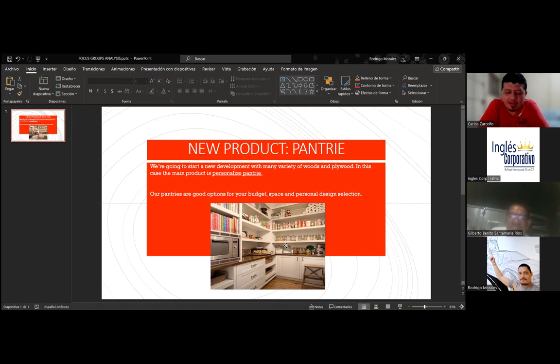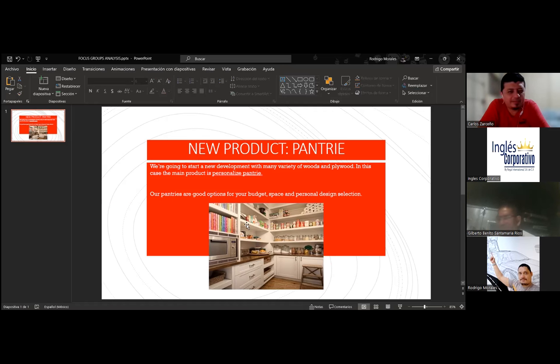Okay. Design for all budget. Yes, it's very cheap. Piratas. Pirates. What do you say, pirata, teacher? Okay. El que me convenza lo voy a contratar para que diseñe mi pantry. Hasta mucho lo estás pensando.